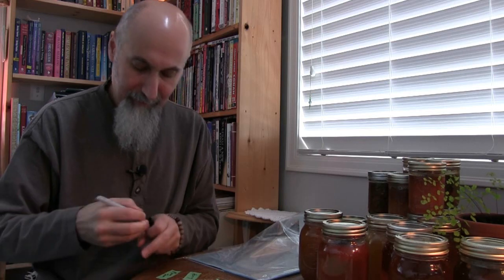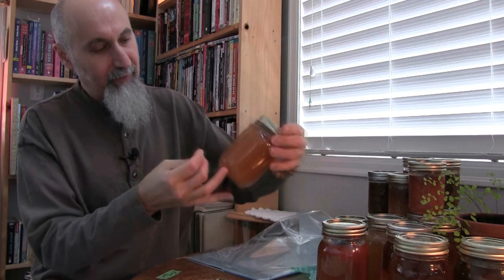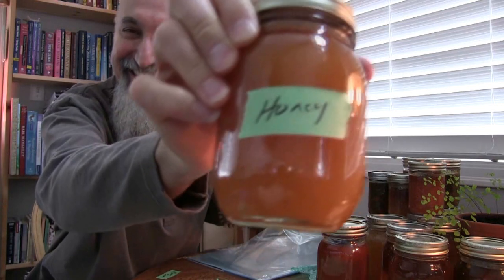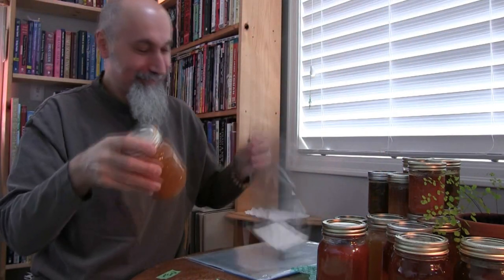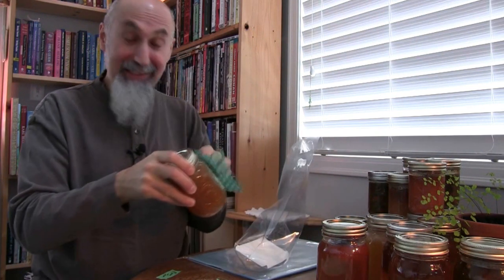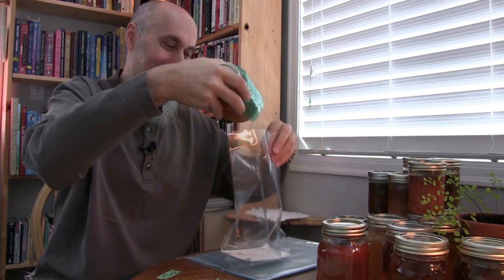Crab apple butter, right? So let's put honey on here. Honey. There's our labels. Honey. Fantastic. Simple. And, you know, if you give people a gift like this, when they see it, they'll know who it's from. If they're used to getting it, right? I go, oh yeah, that's what Chycho gives us every year.